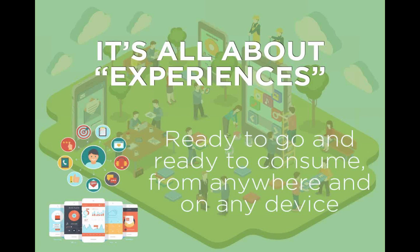Experiences, experiences, experiences. If I was Ballmer and back a couple of years doing the show today, instead of screaming out developer, developer, developer, I'd be saying experiences, experiences, experiences. The idea is to provide ready-to-go and ready-to-consume solutions that people are going to be able to use from anywhere and on any device. So that's what you're going to see with Office 365.